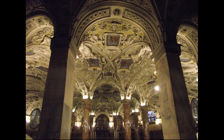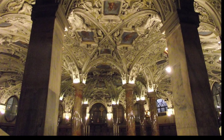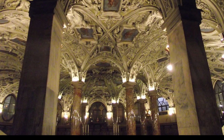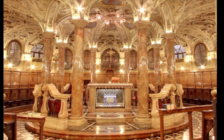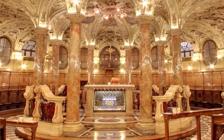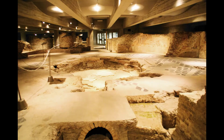The small room was used during the winter by the canons instead of the choir above due to the milder temperatures. For this reason, it was also called the winter choir. The circular chapel is occupied in the center by the altar, surrounded by 8 red marble columns that support the vault. From a narrow staircase on the internal facade, you can access the basement where the 4th century floor is located, about 4 meters below the current level of the square.